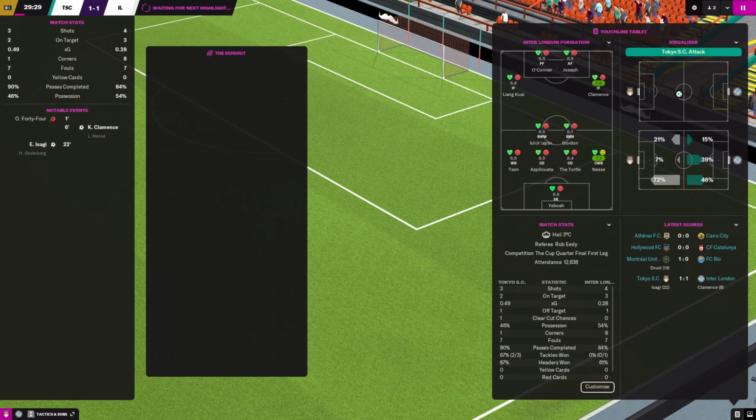Soderberg with a throw-in in Tokyo's half. Siege sends it up the right flank. Finds 44. Soderberg up to Isagi in space as Tokyo gets in behind. Isagi from the right. That one's saved by Yeboah, who just got a foot to it. And we'll have a corner from Tokyo as they're finding some space and some joy here in the Inter half.